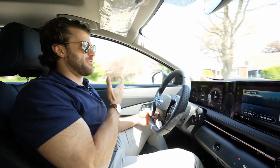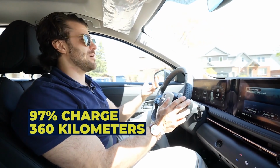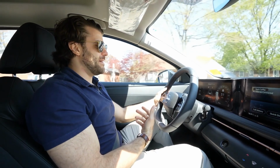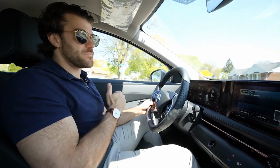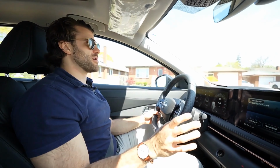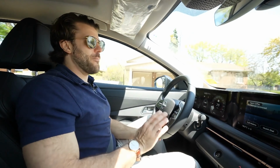It's boasting about a 350 kilometer range. Right now we're about 97% charged, and it's showing us 360 kilometers until we need to charge our battery again. So pretty decent range, you know, from where I live here in Niagara. Like, that's a trip to Toronto and back. You want to be able to drive to work, charge your car, and maybe drive home, and then do that the next day. Try to limit the amount of charging you have at home.